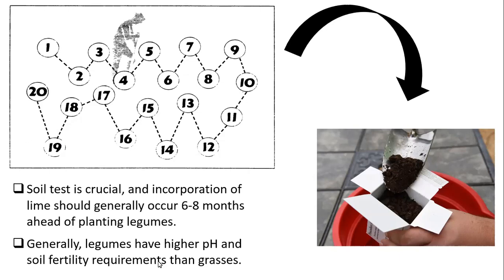So when you are thinking about establishing legumes on an area, it's recommended to really plan ahead of time. Usually 6 to 8 months is the recommendation to take soil samples and test them, just to make sure that you have enough time to apply soil amendments as needed. Those will be incorporated in the soil, especially lime, and have enough time to interact and raise the pH on the surface, or even a deeper soil profile if needed.